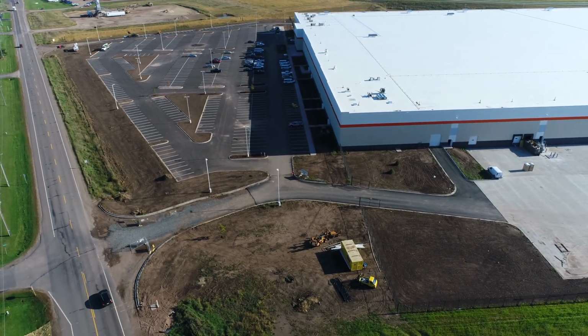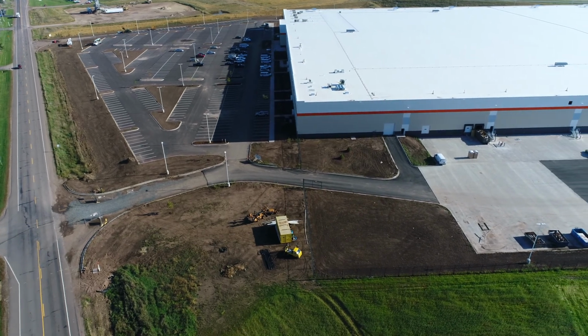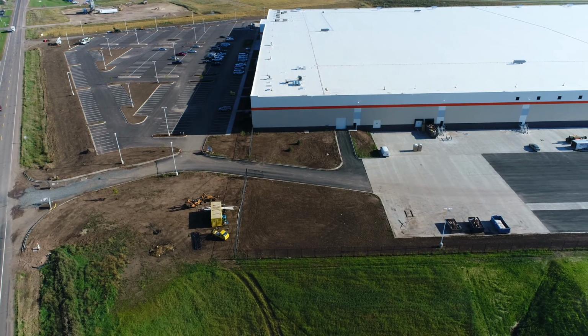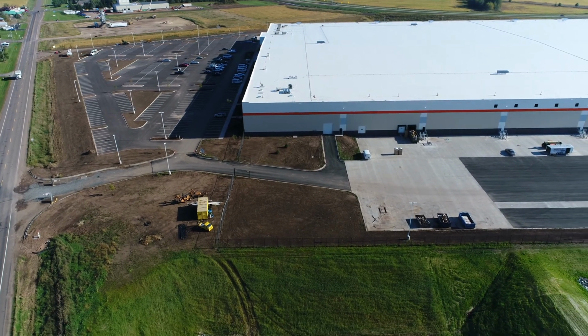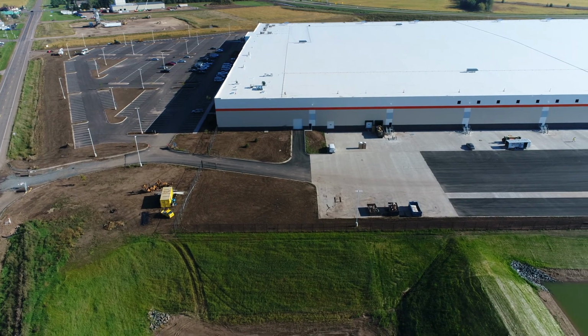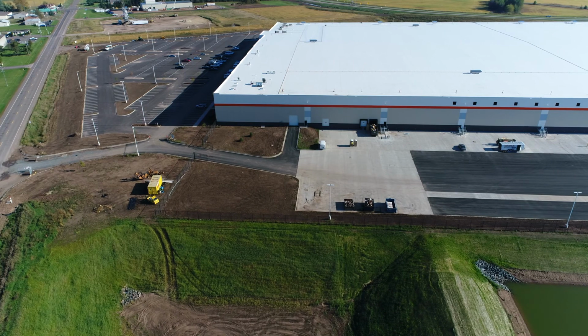It will be starting out at about 200 feet, and then towards the back of the building, I think I go up to about 250. And that's just to make sure the signal stays nice and strong. So they got the thing all painted up, looks really nice. Look at that nice looking roof they got on there.